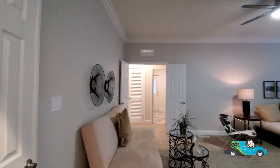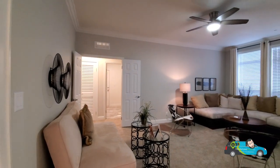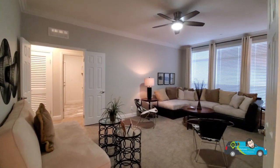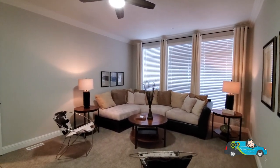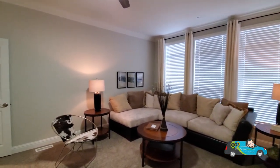This home is totally spacious. Beyond the four bedrooms and the three baths, you even have a game room that you could turn into another den or whatever you'd like. What would you use it for? Let me know in the comments below.